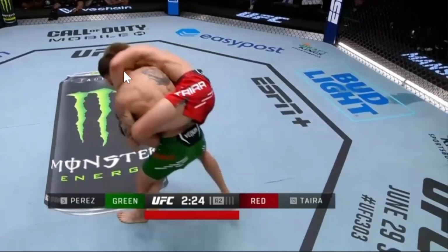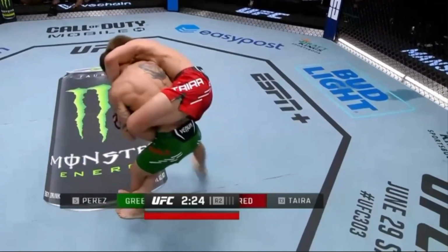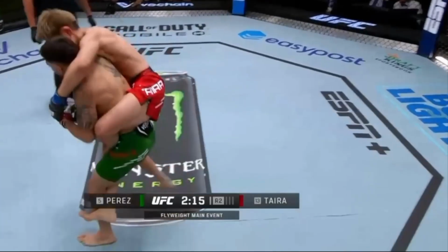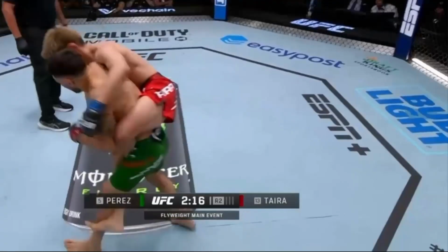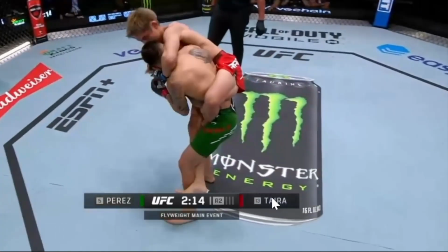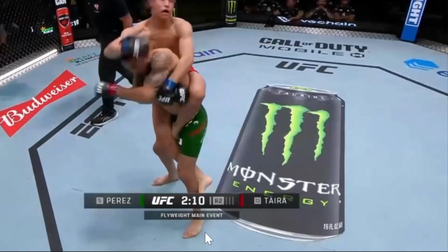Taira then has his left arm over the top of Perez's left shoulder, and he uses this to grab Alex Perez's right arm. So he basically has Perez's right arm all locked up here. And we can see again Taira leaning Perez over to the right, and you can see how much pressure is on this leg while his left leg is being elevated. Here we have Perez completely gift wrapped, so his right arm is useless. Taira is using this grip on his right arm to anchor himself and stop Perez from defending his own face from strikes in this position.